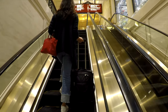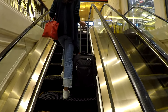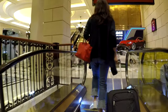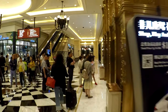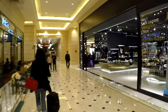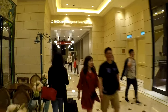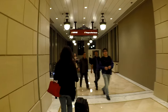See if we can get to this right place here. Goes through the shops to cross the bridge. See if we can do this. All right. There's the shops at Four Seasons, so we're headed in the right direction. Gucci, Dolce & Gabbana, all the designer brands up in here. Literally all of them. Heck, even Calvin Klein. And I didn't even know Calvin Klein was still popular.